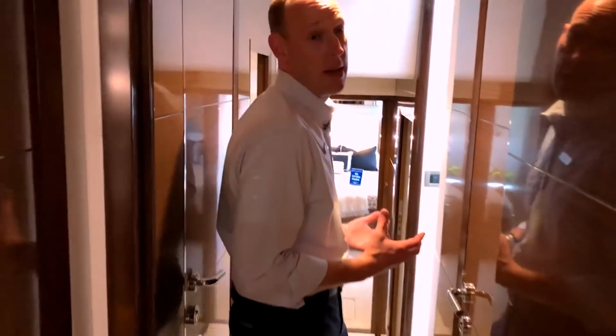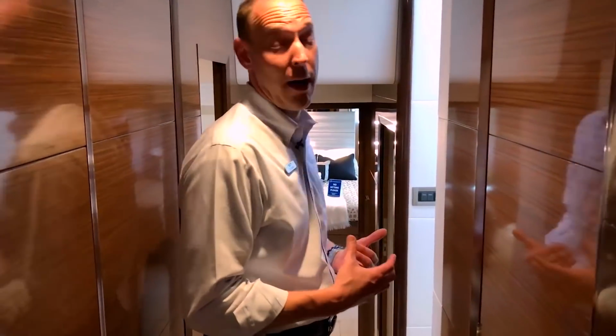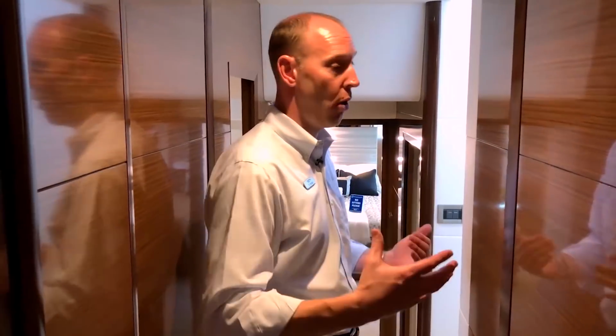Ocean Alexander also takes great care and is very proud of the woodwork in the boat. As we walk through the hallway here, you can just see the grain match. It's a satin finish, but has just a little touch of high gloss to it. It just gives a very nice, rich feel.